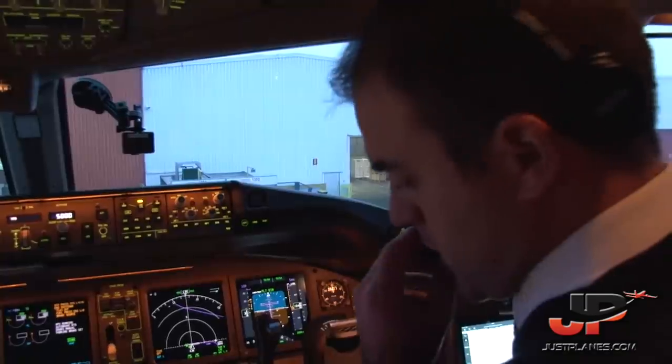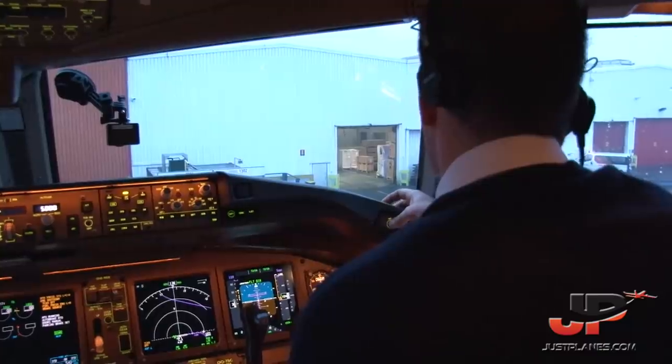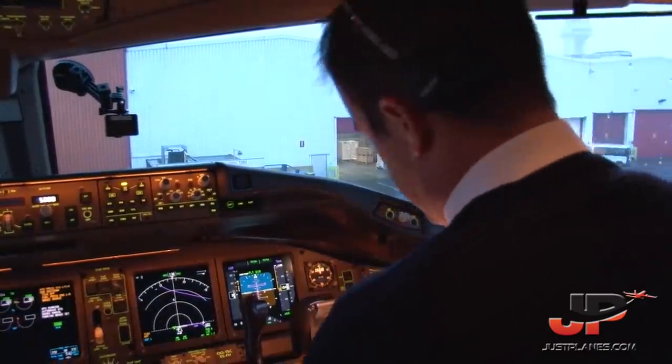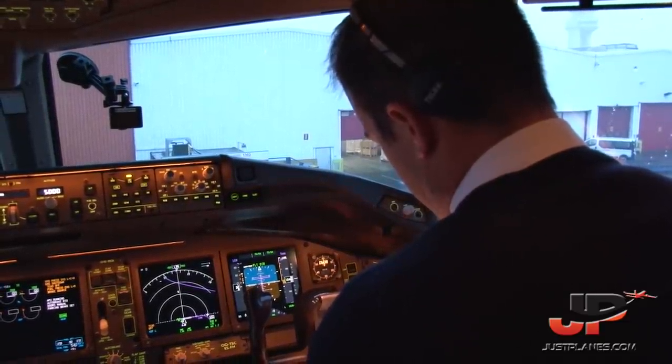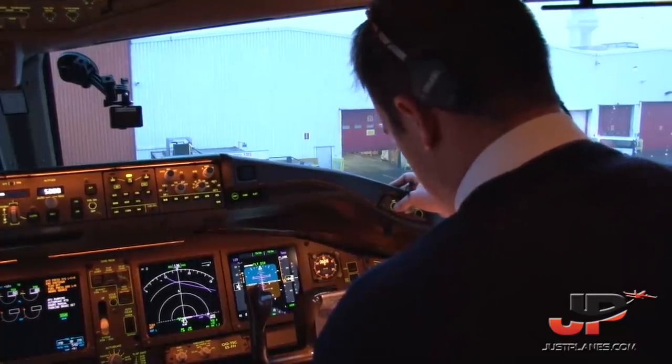So checked. Aliagrand, bonjour, Quality 051, requesting departure clearance to Dubai, please. Quality 051, Aliagrand, bonjour, information Lima. Cleared to Dubai via the Alou 5 Sierra departure, climbing flight level 50. Squawk taxi. Roger, cleared Dubai, Alou 5 Sierra, level 50, Quality 051.